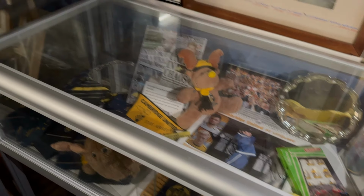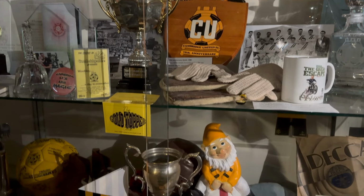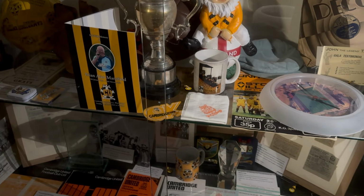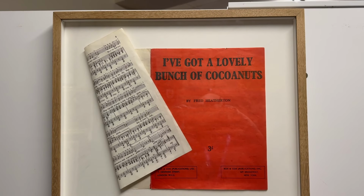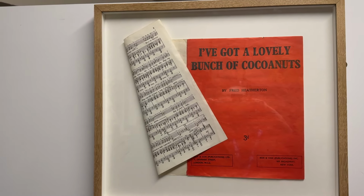We had a look inside the Supporters Club's small museum, which contained a range of Cambridge United merchandise and memorabilia from over the past century. A lovely bunch of coconuts. There they are. Big ones, small ones. What's the connection with the club?